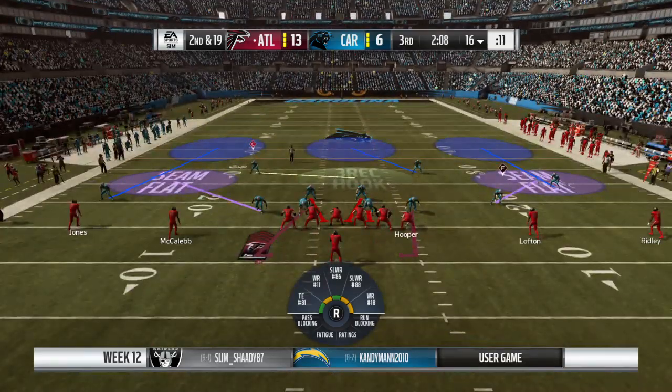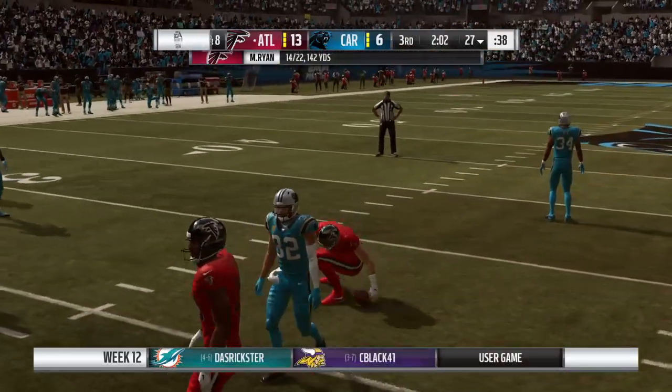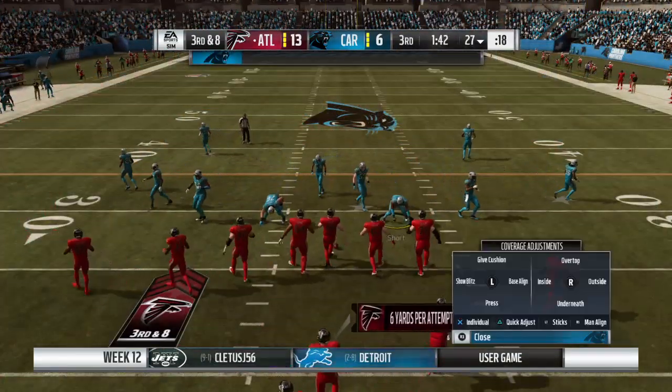I'm going to hit them with a screen soon. Now Ryan on second down, and finding the tight end Hooper. And they'll bring him down at the 27-yard line. They get 11 back on that one. It leads to third down.